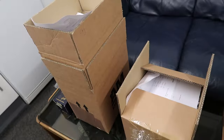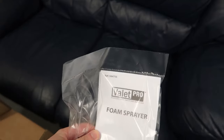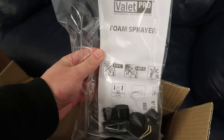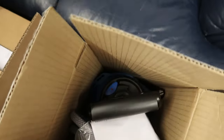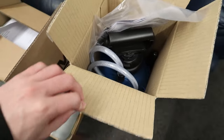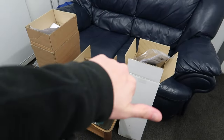These two orders are ready to go to America. It looks like the lovely gents at Valet Pro have hooked us up with one of their foam sprayers via Autosave. So thank you very much, guys. We will play with that and review in due course.